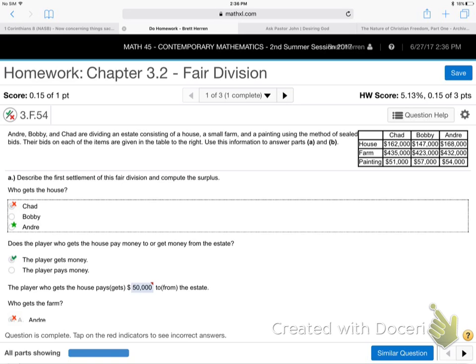So Andre, Bobby, and Chad are dividing an estate consisting of a house, small farm, and a painting using the method of sealed bids. Their bids on each item are given to the right. All right, so the method we did in the first section was divider-chooser, right? One cuts, the other picks. Here's another method for dividing up a few objects. It's called sealed bids. It is actually used sometimes.